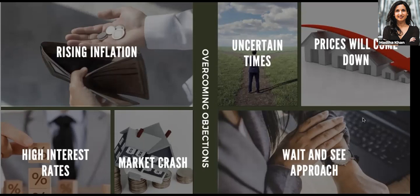Now, the past few years have been quite unstable with the increasing interest rates and rising inflation. And we've worked very closely with our investors to help them achieve their unique investment goals. So we know there's rising inflation, and data proves that real estate investment is a great hedge against inflation. Many of our investors have been wondering if they should wait and see and stand on the sidelines to see where the market ends up being.